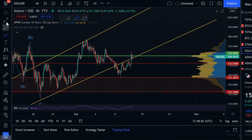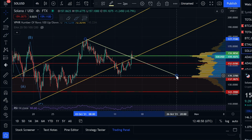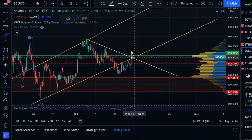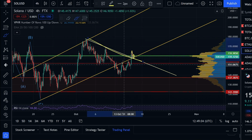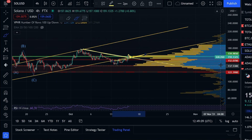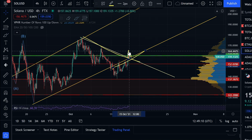What we can see is that the price has come back down. If we draw just a little channel line there, the price has come back down, is back testing the support on top of this trend line right here, as well as our support line from the last 2 months, and it looks to be holding it pretty well.